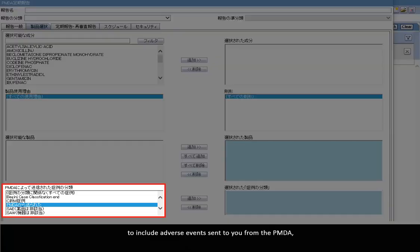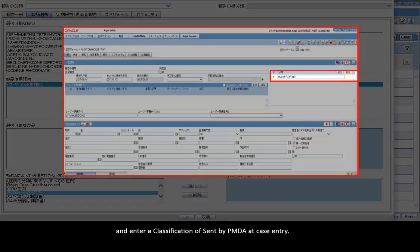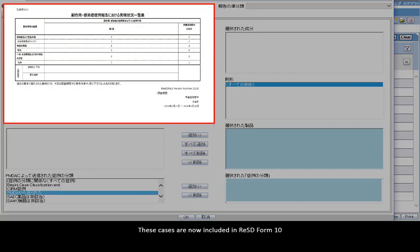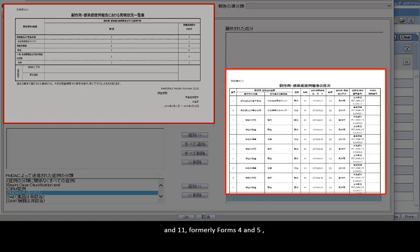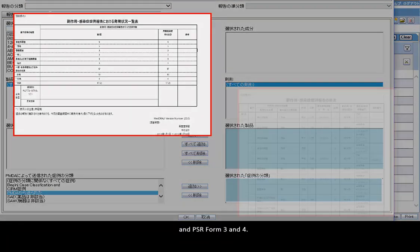You can configure PSR and RESD reports to include adverse events sent to you from the PMDA and enter a classification of sent by PMDA at case entry. These cases are now included in RESD Form 10 and 11, formerly Forms 4 and 5, and PSR Form 3 and 4.